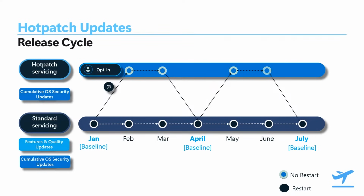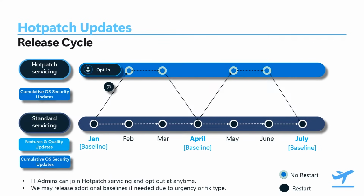Microsoft always prioritizes security over everything else. So if there's ever an instance where we couldn't meet the same security bar for the Hotpatch update as well as the standard update, then we would cancel the Hotpatch update for that month and we would release a standard update only. IT admins can opt in and opt out of the Hotpatch updates at any time.